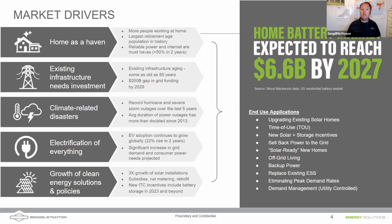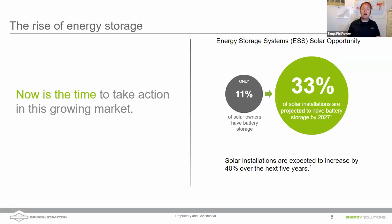Off-grid is another one. That's always been the historic start of this solar revolution, the off-grid industry. And we do have our inverter warranted for off-grid use, which is unique in the industry. Backup power, replacing existing energy storage systems, it's not quite there yet, but I think it's coming. Peak demand rates and demand response as well. So now's the time really to act.